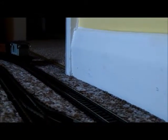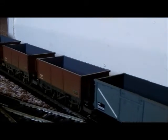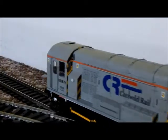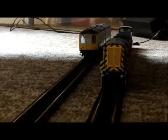And again, these three brown stone ore wagons here were some of the first trucks that I ever bought 10 years ago now. I mean, the first train I had the shunter pulling was a freight.